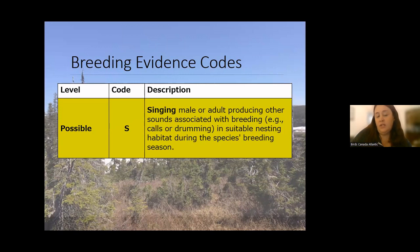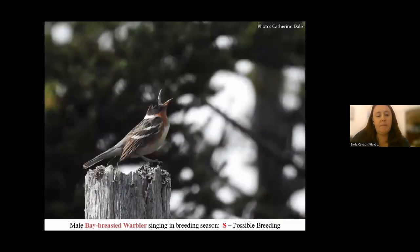However, if that black-throated green warbler was singing, it would get an S. So this is a male or an adult producing sounds associated with breeding. So that is singing, but not calling. So remember that singing and calling are different things for many species, well, for all species. And it also applies to some sounds that we would not say are songs at all, but are sort of display sounds. So if you were at the OWL webinar, I talked a lot about the winnowing of Wilson's snipe, the sound that they make during their display dives, which sounds an awful lot like a boreal owl call. That would get an S because even though it's not a song, it's not being produced vocally, it is a sound associated with breeding. So it is something that is made to attract females. So our example here is this May bay-breasted warbler, and it's obviously singing its little heart out during the breeding season.